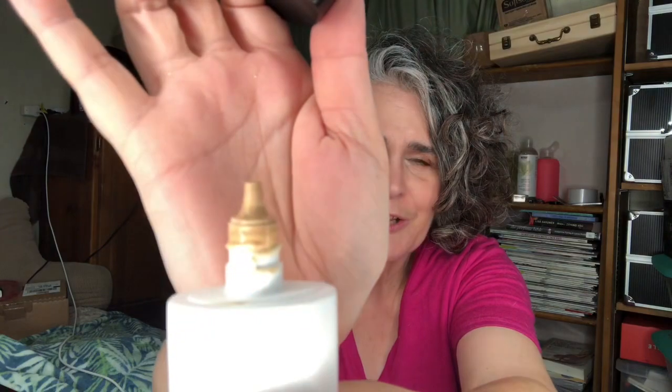Now, one thing I do not like is the dropper control button, because there is not one. So sometimes you can control how many drops you get, and sometimes you get more. So that's what the control drop button is. It's like the droppers you get with eardrops or eye drops. So there's really no control. I wish that it had just a little bit more control with that. But with this, you use your fingers. You don't use a sponge, a brush, nothing like that.